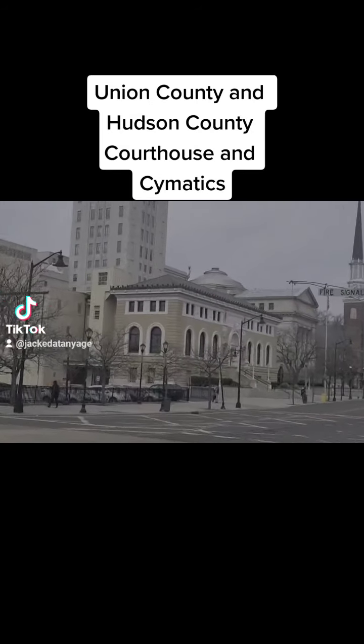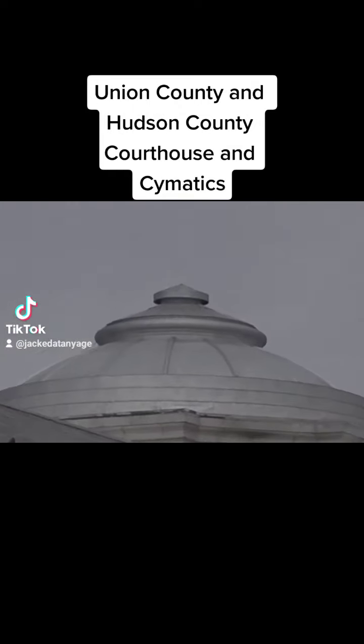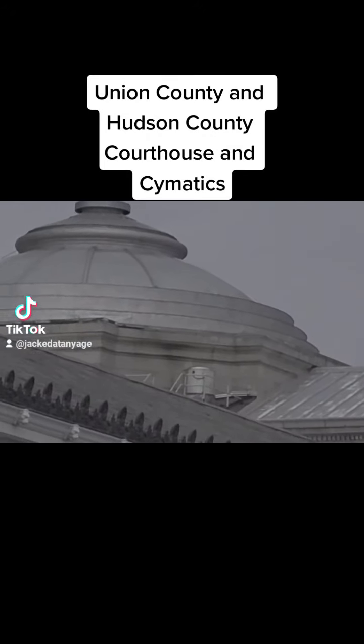You see the courthouse. Yeah, but if you look for it on the internet, there's not one picture of it. That's Antiquitech. That was utilized.